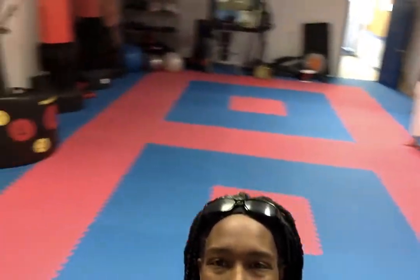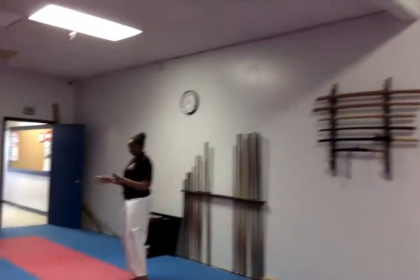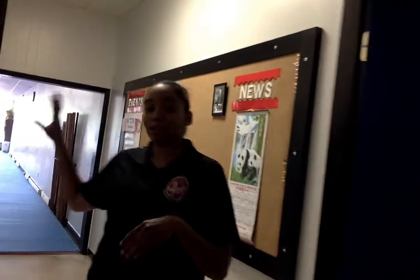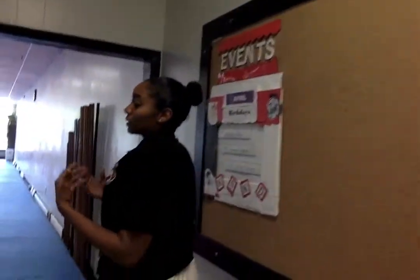I did not know it was this big in here. We get to spread out quite often. Yeah, and so you can have 2 classes going at one time. Yes, we usually have the beginner children and advanced children at the same time, and then same thing for the adults. So we can spread out or we can come together. And we bow every time. I'm learning.